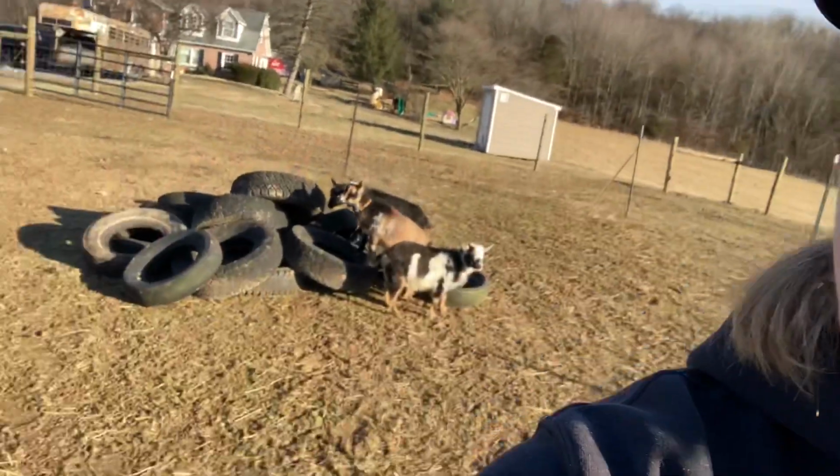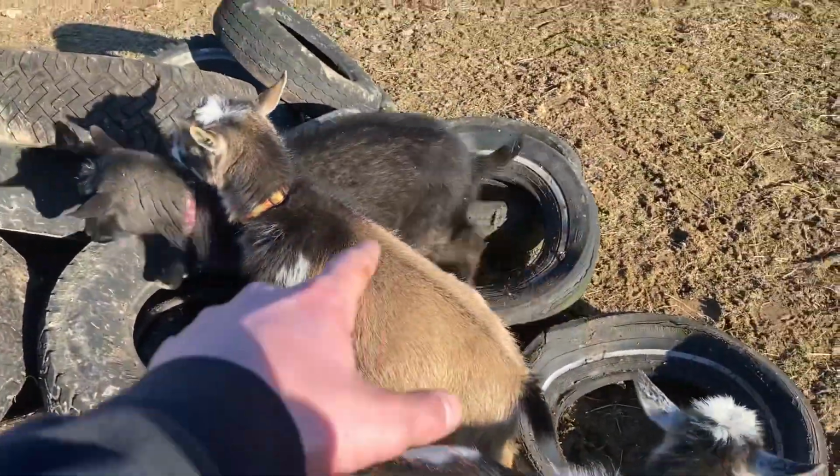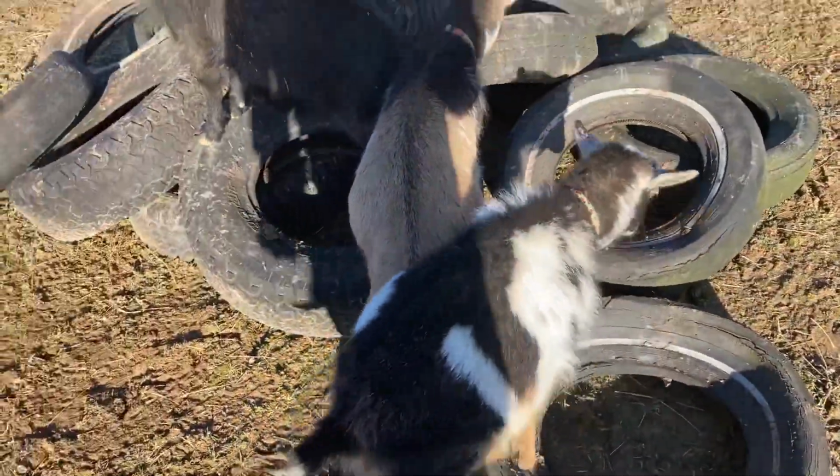Okay guys, as I said in my last video, I got my goats, which they are right there. So I'm going to show them to you and tell you about them. All right, I got 3 of them. They're all 3 right here. They're Nigerian dwarfs. They're like a year old.